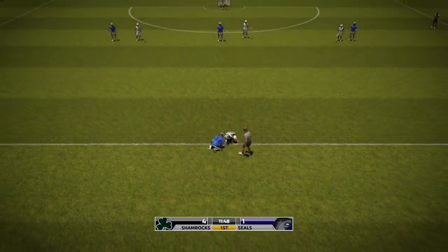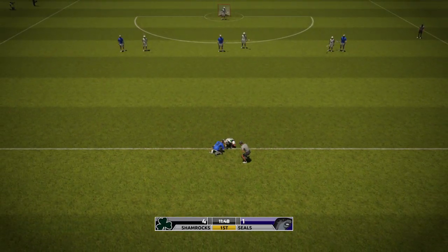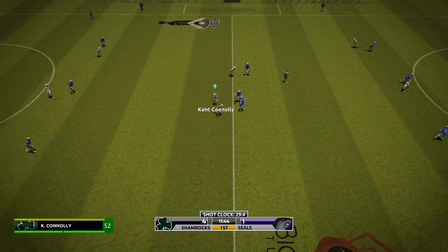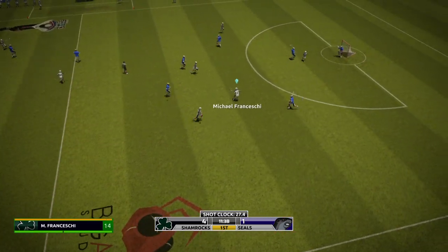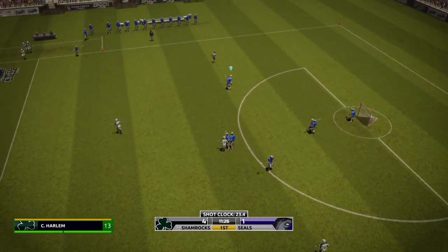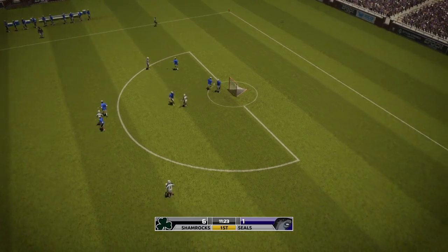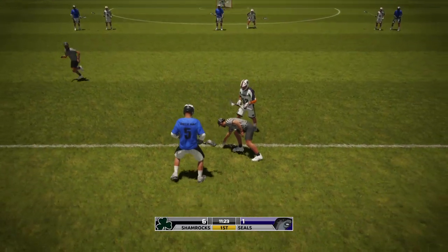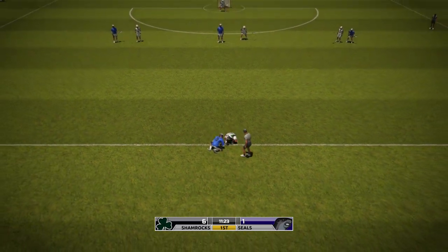Huge faceoff. These guys can take a beating. They're the heart of the team. Connolly wins the faceoff. Here's a look and scores. What a shot from out long. Harlan looks pretty pleased with himself, and rightly so.